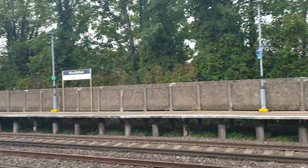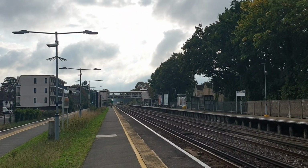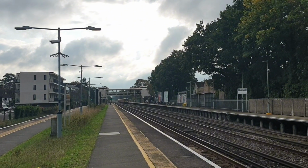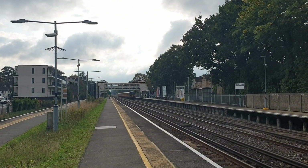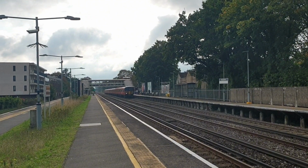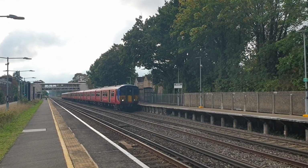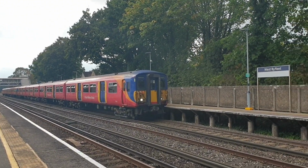Anyway, let's see what turns up next. Approaching now is the delayed 1640 South Western Railway service to London Waterloo. Again, this is doing the slow stopper. We have a double set of 455s. On the front is 455-911, and I'll catch the rear when it departs.